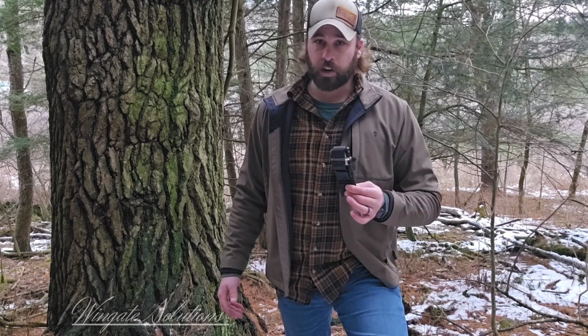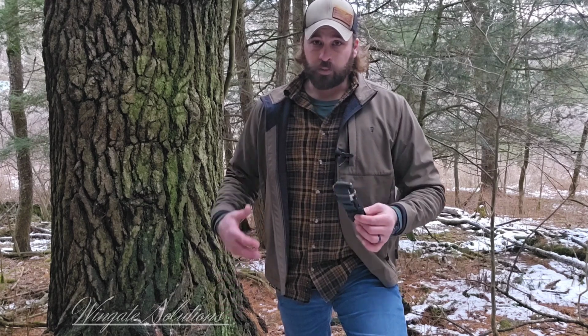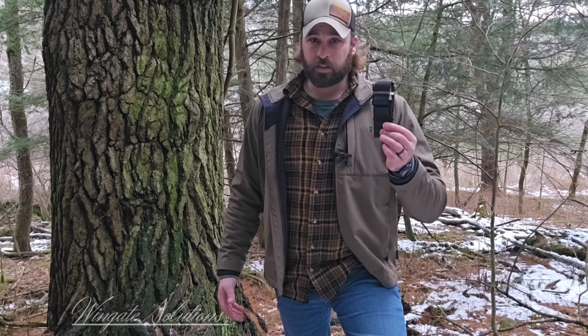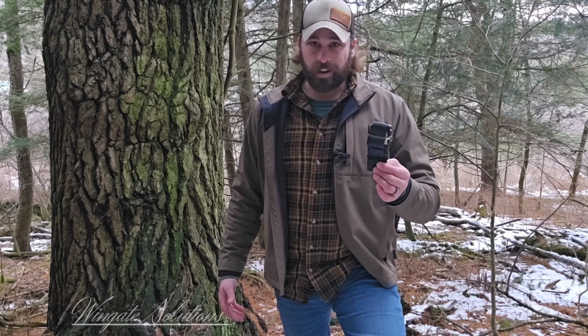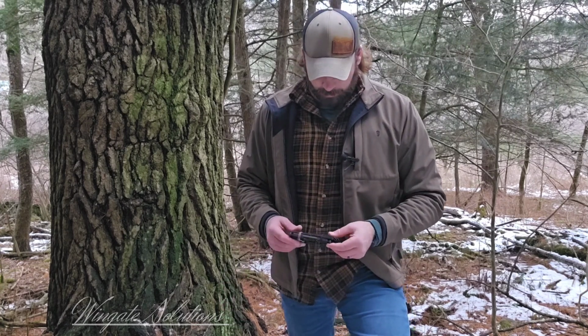Other wounds, you can kind of get away with maybe not getting plugged up right away. A lot of other areas of the body aren't going to bleed as fast, but your arms, your legs, your arterial areas like that, you're going to lose blood quick. So I like having an EDC tourniquet.